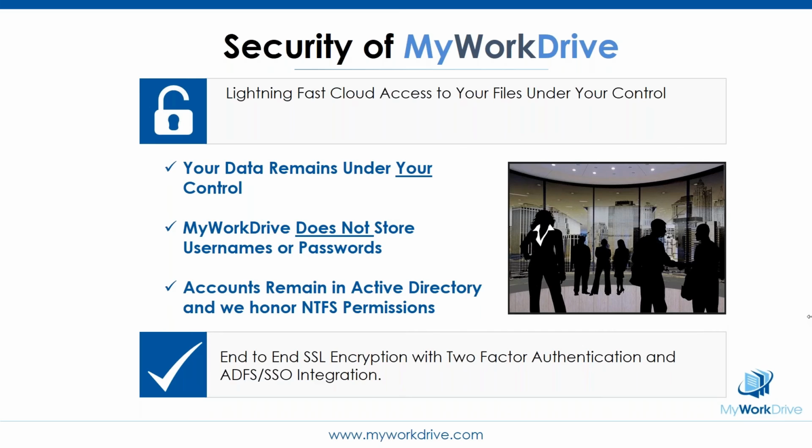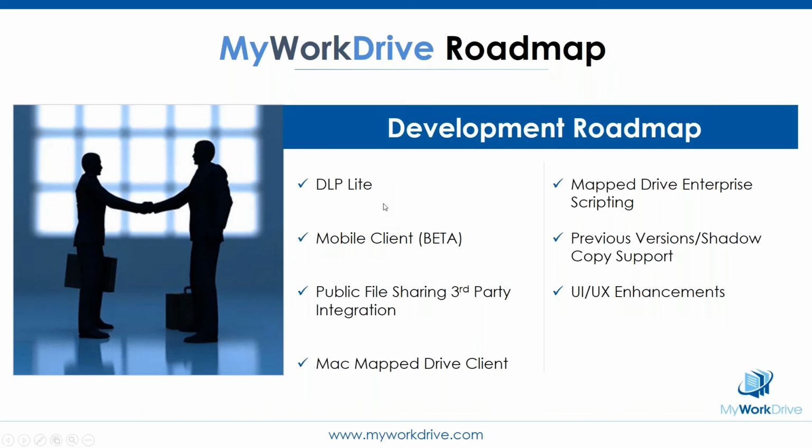One of the things we're working on right now is the ability to globally prevent downloading and basically force users to only use the browser component. Effectively, it's going to function as almost like a data leak prevention light type of solution, because there will be no downloading.